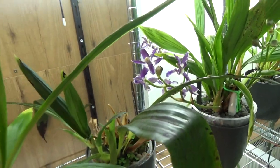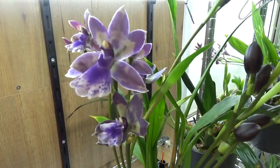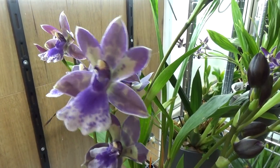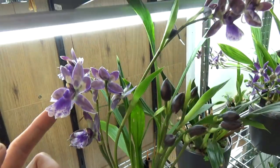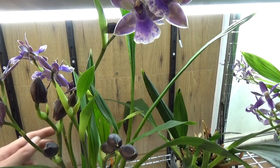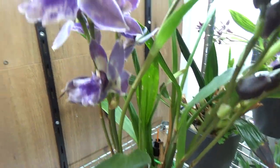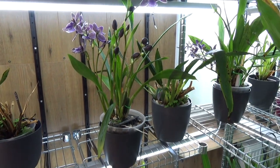A beautiful one. And then we have this one, and those two from Landsbergen, same order. And this is probably the Zygopetalum Impesto Blue. Not 100% sure, but I think it's this one. Absolutely beautiful, and you can see we have a few blooms here, but there are several spikes on here as well. I count 1, 2, 3, 4, 5, 6, 7. This one new growth has 4 spikes. But yeah, beautiful blooms. They look very nice, I think.